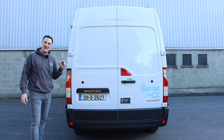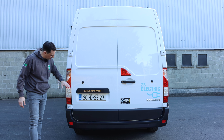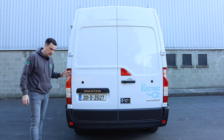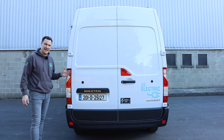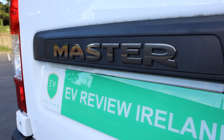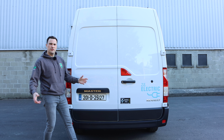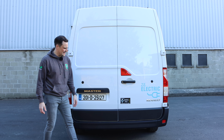Here we're at the back of the Renault Master Z.E. You've got the nice integrated tail lights with the reversing sensors. Again, not LED, halogen. I'm presuming that the next variation of the Renault Master will have all the LED lights. You've got your Master in silver here. You've got lots of scuff-proof and wearable plastics that are used.